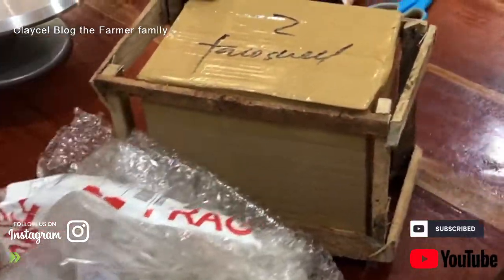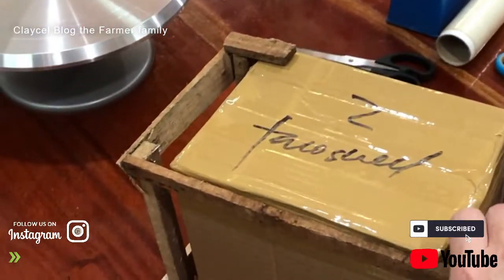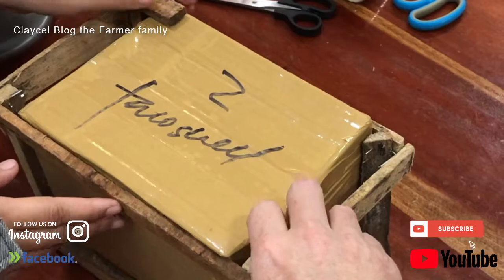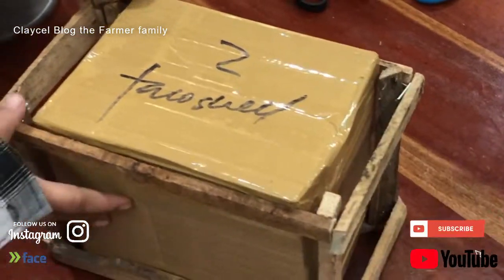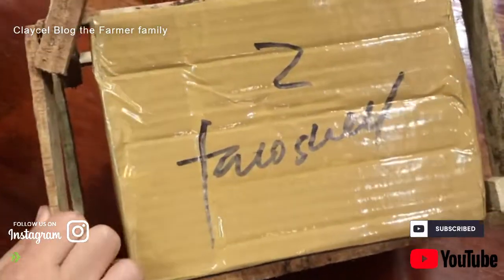So we got some taco shells today. We ordered taco shells from this company. We put them in a little wooden crate. Not made good, and brad nails sticking out everywhere. But they're protecting them pretty good. Taco shells.